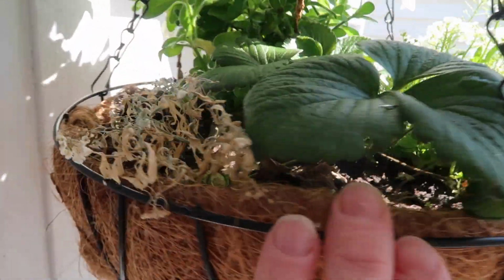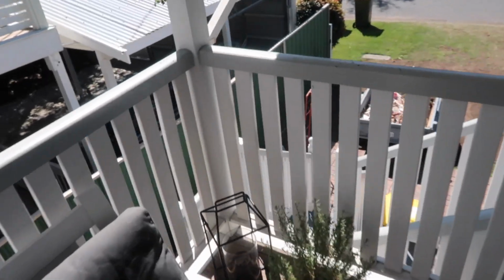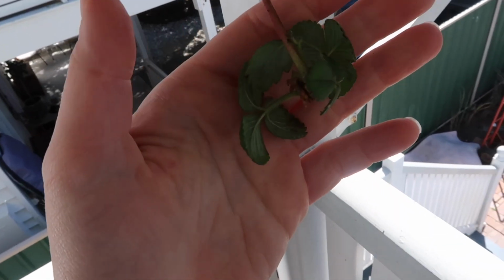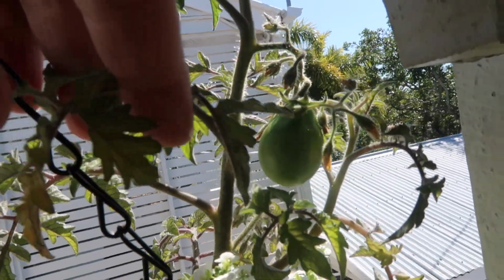In a hanging basket up here, I've got strawberries that were doing really well. I've got a lot of new growth coming through. The kids have eaten all the strawberries. And then in this one, we've got similar. I've got a strawberry plant in there that's actually doing really well. I've actually got a runner, so I need to cut and replant that. And we planted tomatoes in this one too, little cherry tomatoes.